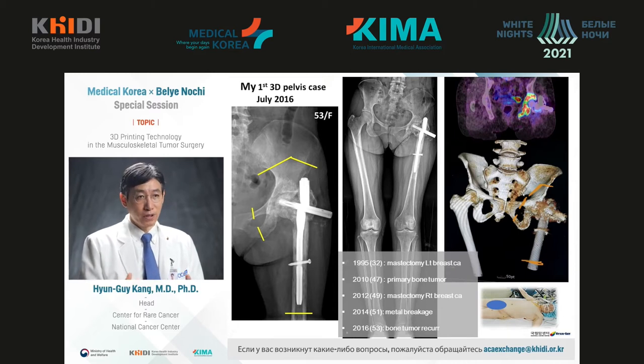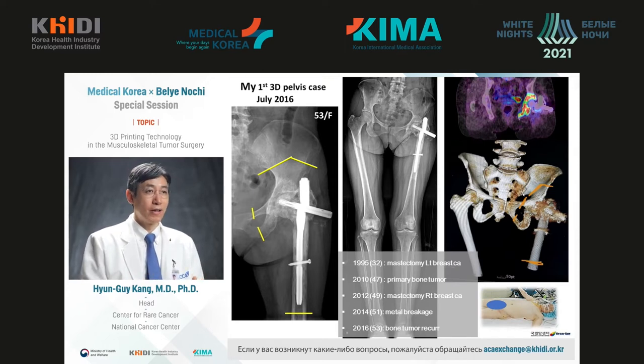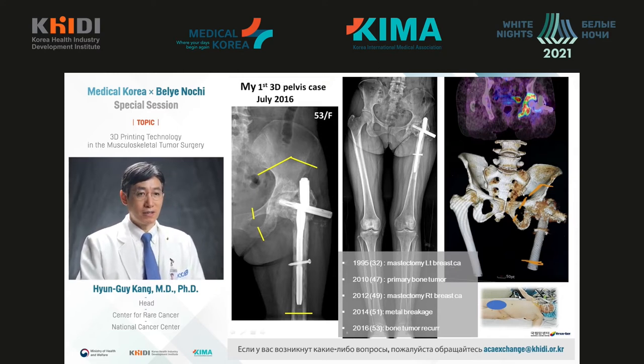With regard to the pelvis, which is one of the most important areas for 3D printed implants, this was my first clinical case: a patient 53 years of age. The patient had no breasts because of bilateral mastectomy for breast cancer. Regretfully, she developed a primary bone tumor in her proximal femoral bone. In another hospital, she was told that this was a post-operative relapse with a metal fracture, and that amputation was necessary. We also recommended amputation, but since she had already lost both breasts, she wanted to retain her leg. I planned to use 3D printed implants.